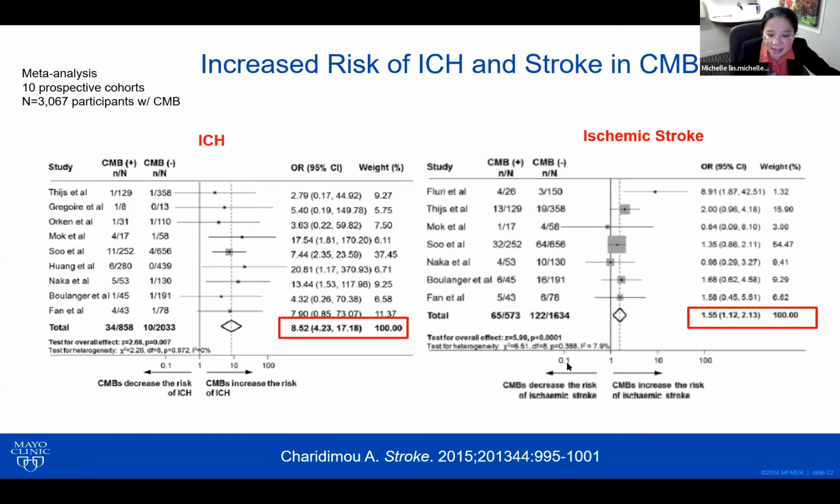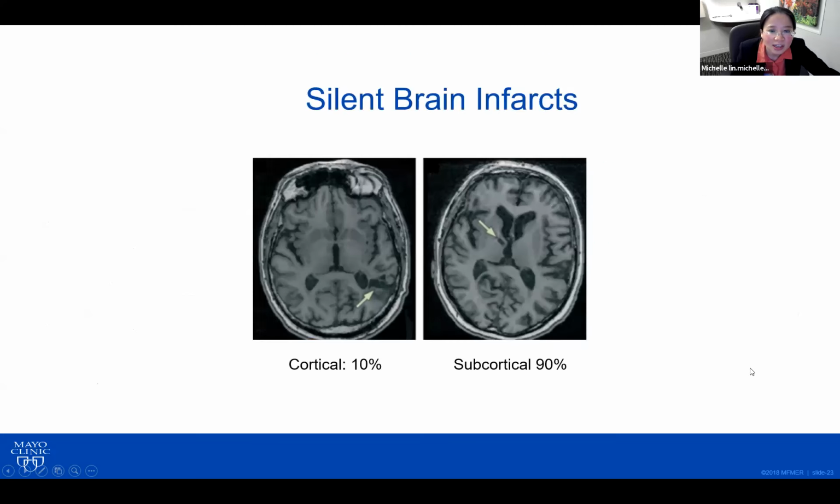And here's the data, from Stroke 2015. It's a meta-analysis with a total of about 3,000 patients with cerebral microbleeds. And the authors found that for those with microbleeds, the risk of intraparenchymal hemorrhage has an odds ratio of about 8.52, and for ischemic stroke it is about 1.6.